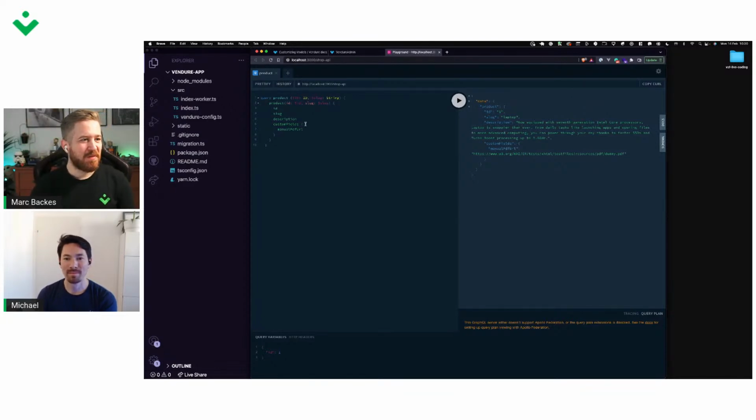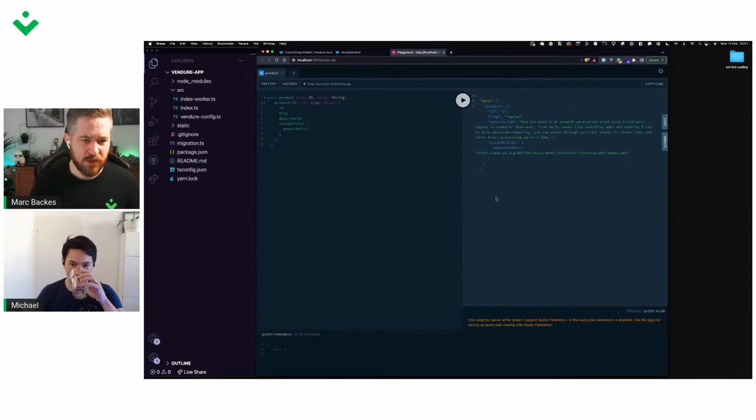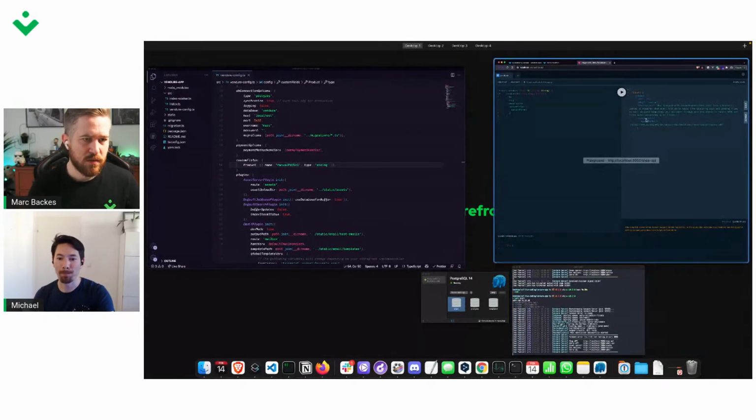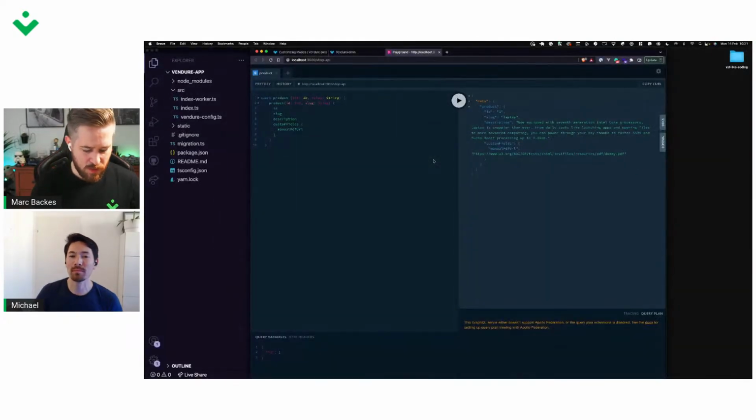So the backend part is done, I suppose. Nothing much more to do. We have the GraphQL query that works. Now we have to implement all of this into Vue Storefront. Well, we actually have to create a Vue Storefront app first. Okay, let's go.